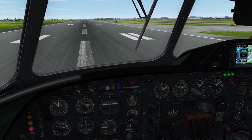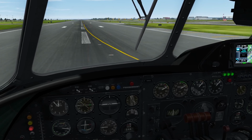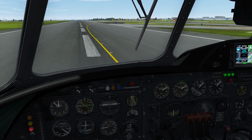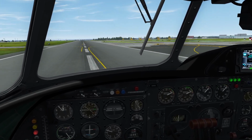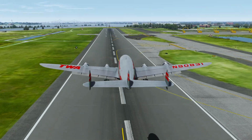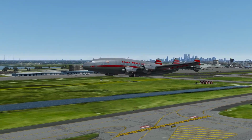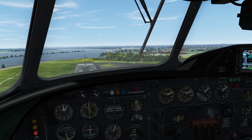Okay, let's see. You see we're quickly coming up to 80 knots. So let's see now if we can get the final 100, rotate. Okay, rotate. A bit delayed for my taste, but hey, it worked. Positive rate of climb. And we'll bring those gears up. And the aircraft really becomes beautiful once you have those gears up. That's when you really see the beauty of it. Gear up. So the gears are up.